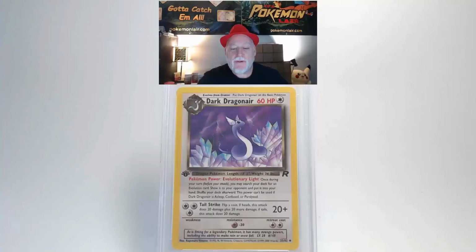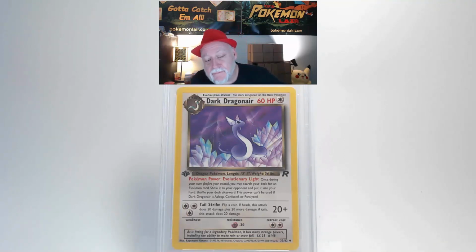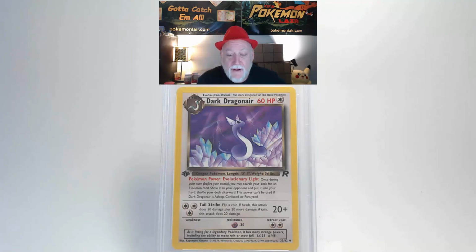Let's look at a 2000 Pokemon Team Rocket Dark Dragonair, the first edition number 33 card. This card looks really clean. I think it's nice and I don't see any issues with it. Our centering, I think, is within spec, and our edges and our corners have no damage.